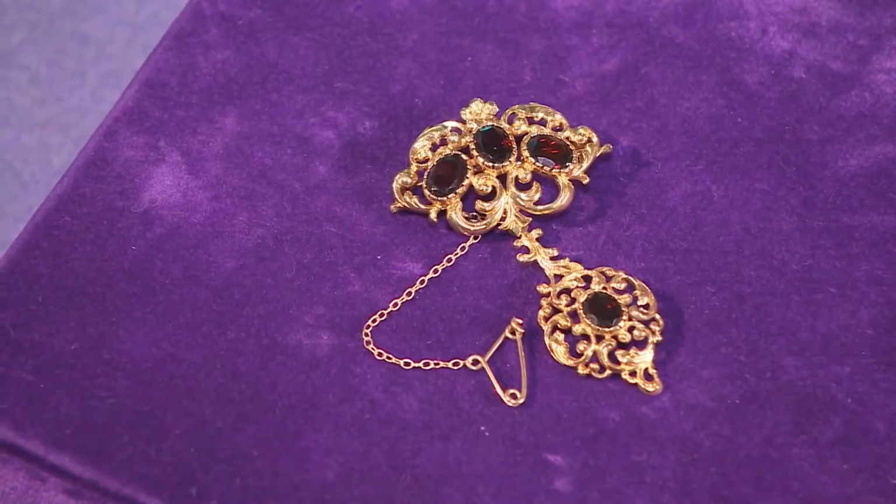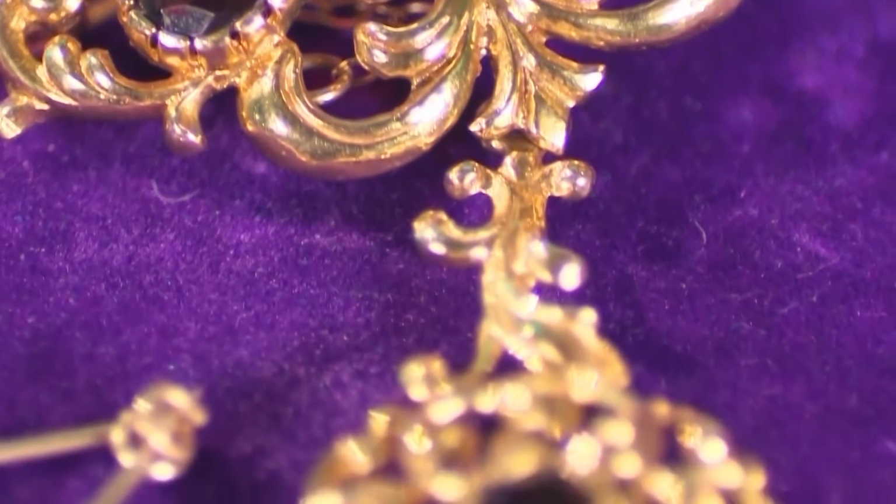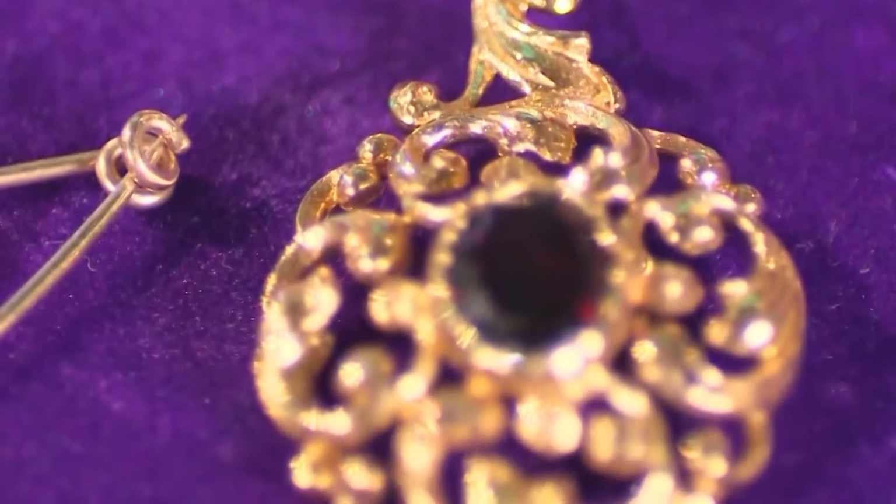So after that story, Jill, how can you bear to part with it? Because it's just one of those things. It's Edwardian in style, it's not the kind of thing that I would wear. So that's how it is.